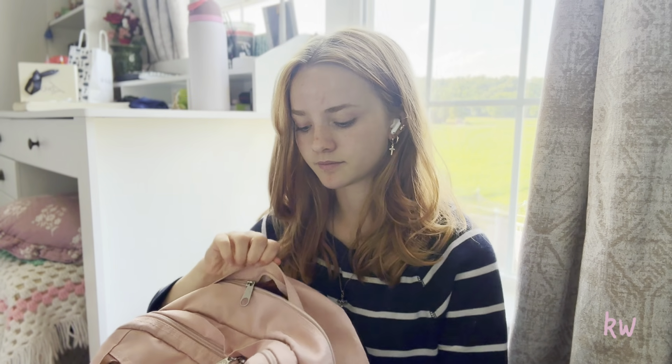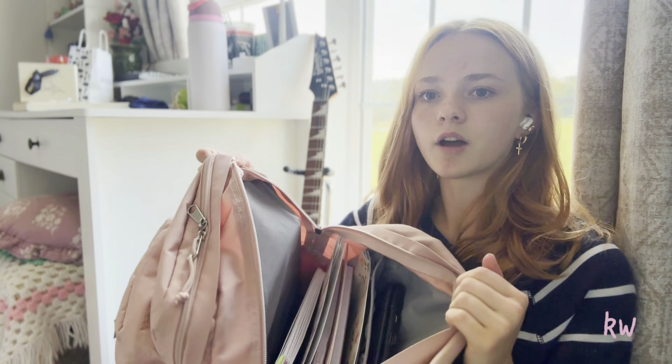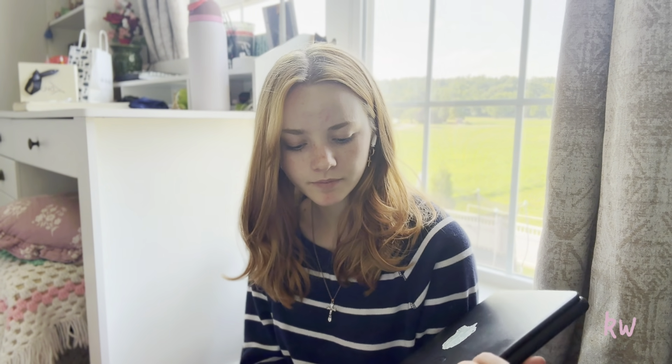My backpack is like huge. So the first pocket, I don't know if you can see, but I've got my notebooks, my folders, and then there's a separate pocket for my Chromebook. School provides the Chromebook. This is it. I have a lot of stickers on it.